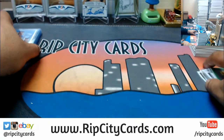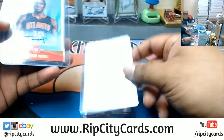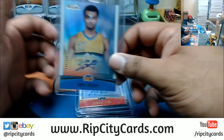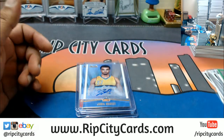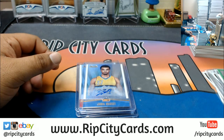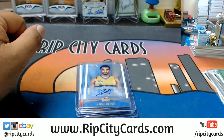Recap time for the autos. Cheick Diallo, Michael Carter Williams, Torian Prince, CJ McCollum, Alec Burks, Diamond Stone, Jamal Murray. Boom! That was a break. 2016-17 Studio Basketball Inner Case number 3, eBay style. Thank you very much.